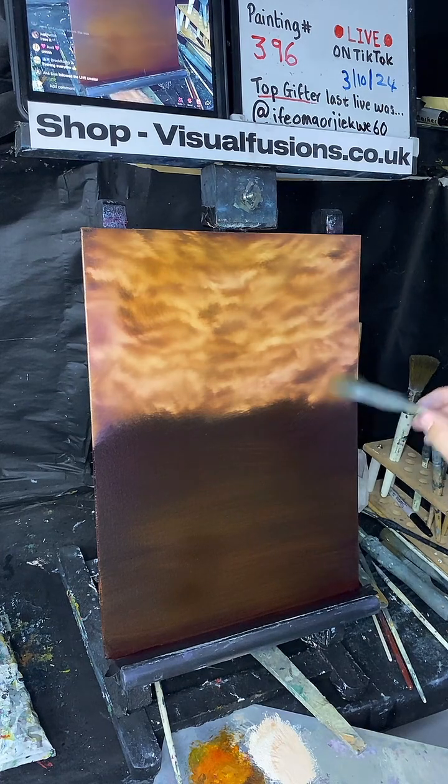Who didn't see the seascape last night? I did a nice seascape last night. Does anyone want to have a quick look at it? It did sell, by the way. Brox Rocks, how you doing?